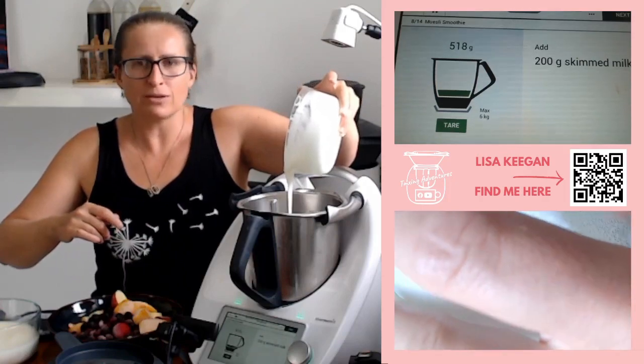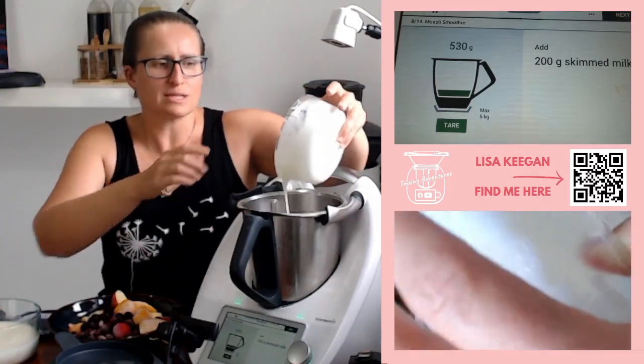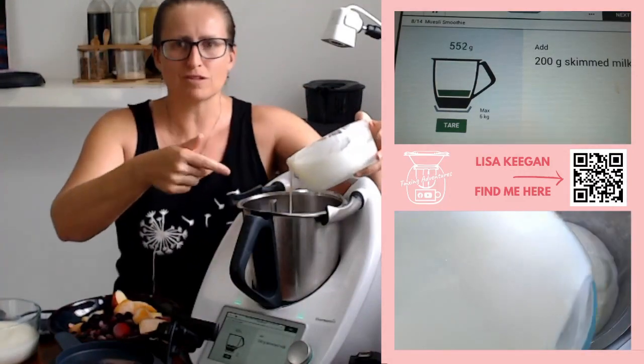And by the way, you can make your next batch of yogurt. If you're not a yogurt person by nature and you've not done it, you can actually use your previous batch of yogurt.